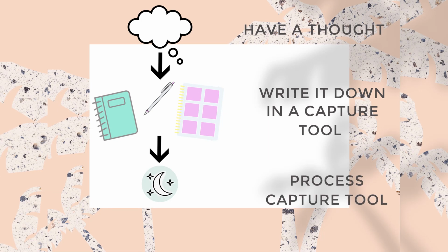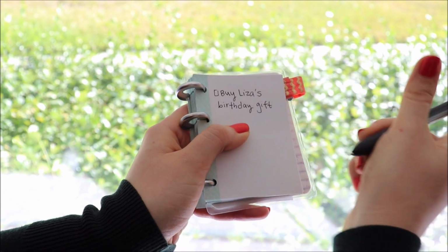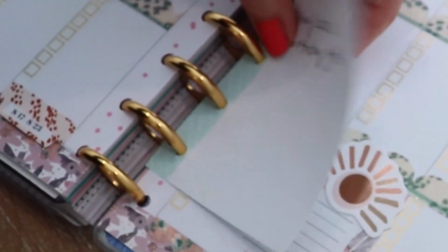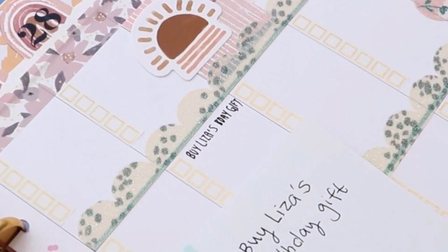In order to process the capture tool, anything that is an action item or has a date assigned to it can be scheduled in your planner. For example, I had written down buy Lisa's birthday gift. So now at the end of the day, as I'm processing my capture tool and inboxes, which is now part of my after work routine, I'm going to schedule in my planner to buy Lisa's birthday gift on August 28th.